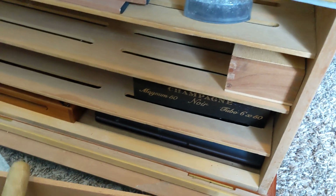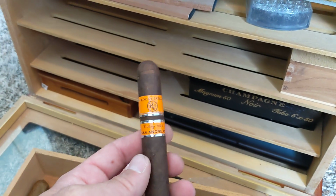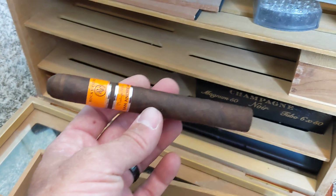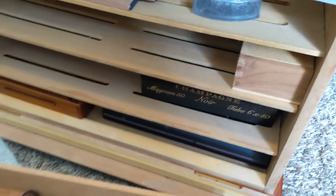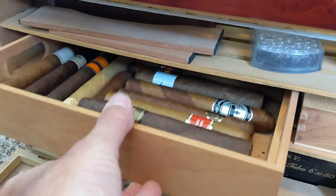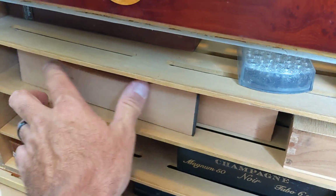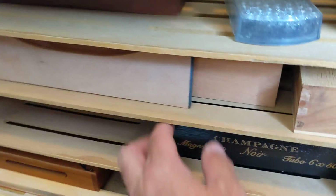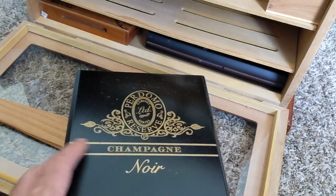Here's a Rocky Patel Candela. Never had a Candela in my life. You know that? Here's a Rocky Patel Vintage 2006 San Andreas. Probably reissues, not original. Not really a big fan of Rocky Patel. It's very glamorous and hyped. Nothing real fun about those cigars, nothing collectible for the ones that I look at. They're very foo-foo. You find them a lot on college campuses and stuff like that.